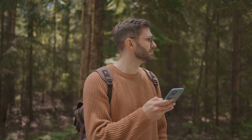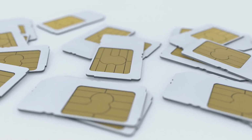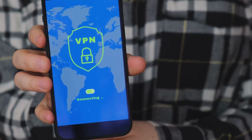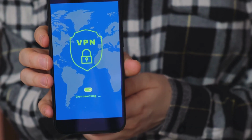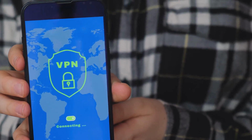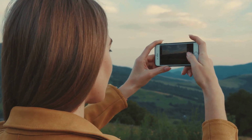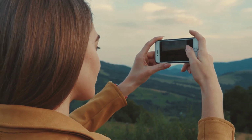Finally, consider getting a local SIM card when you arrive. It's usually cheaper and more convenient than roaming charges. And if you're concerned about security, a VPN can protect your data from prying eyes. With these electronics in your bag, you'll be ready to capture every moment and stay connected on your journey.